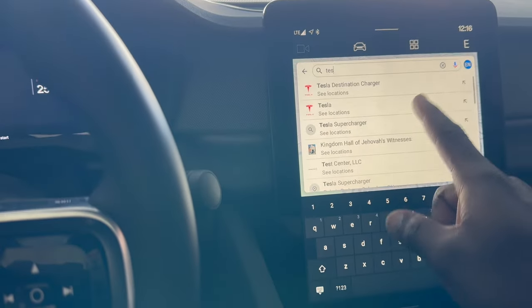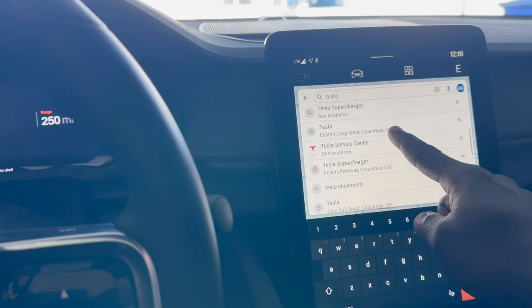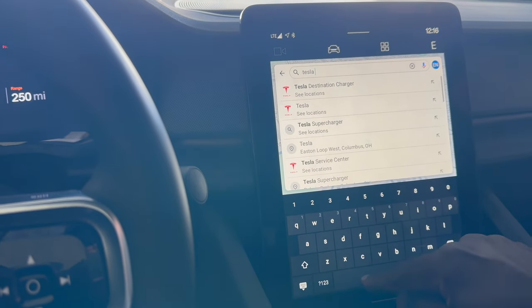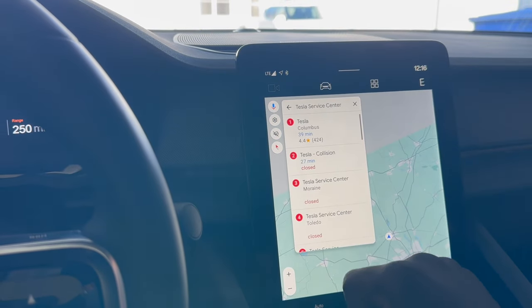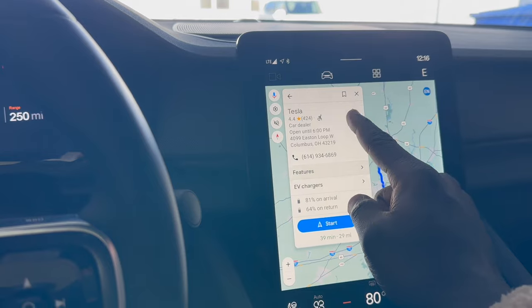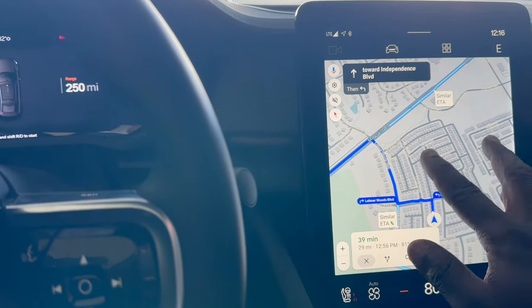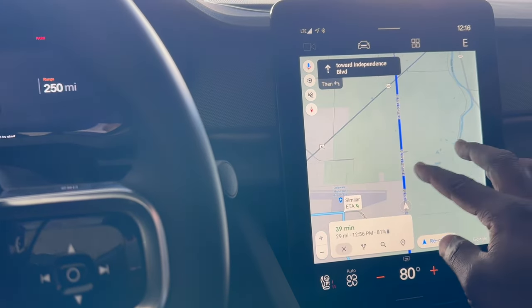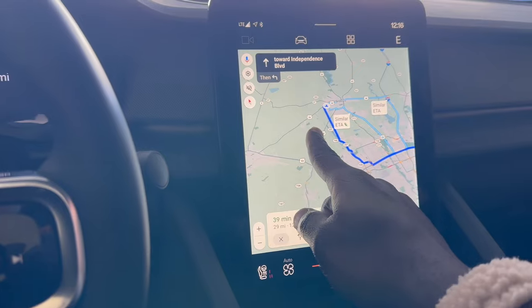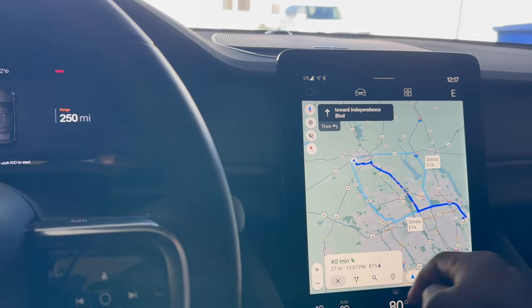So let's set the address. Tesla Columbus. That's not how to spell Tesla. Service center locations, Columbus. So we have the one, let me see, is it the right place that I'm looking at? Yep. So start. So basically it's gonna take us 30-40 minutes to get there. Where is it taking us to? Through downtown? Nope, I don't think it's taking us through downtown. We need to wash the car, so we'll probably take this route. All right, so wash the car and then we go forth.